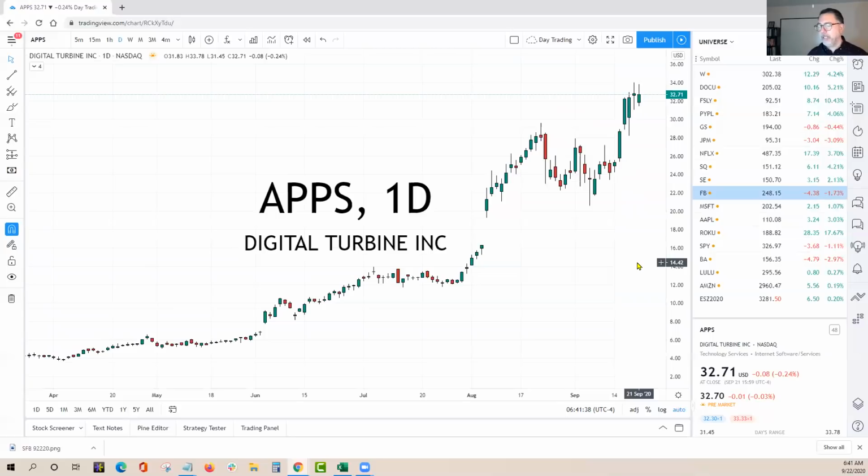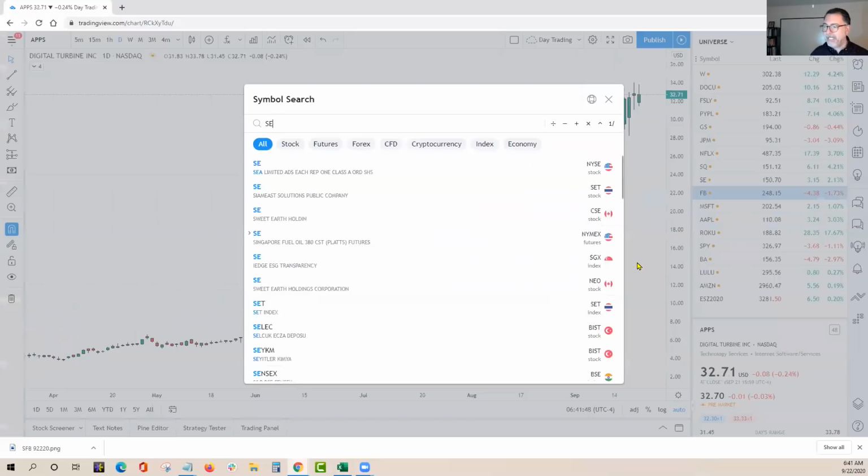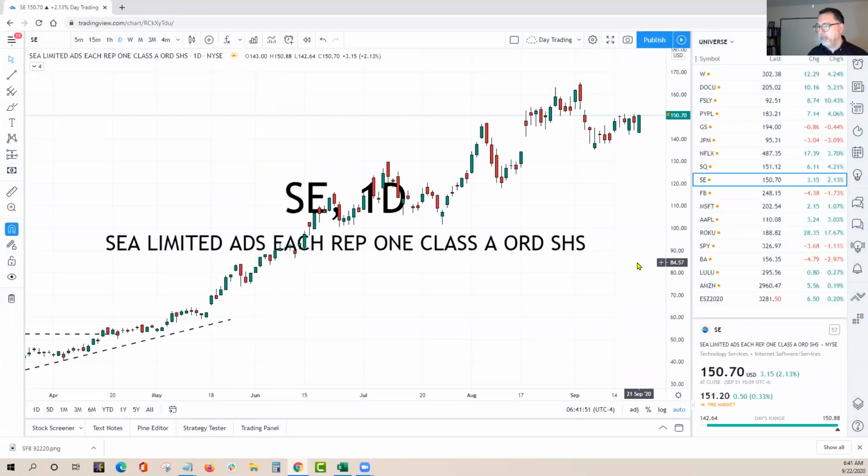APPS actually trading into an inside day, holding the pause at new levels, closing above the open with consistency. I like this as a new swing trade long now that it's paused for a few days up here. SE is another one that actually is now perched. You can actually see my alert set right here that didn't trigger yet. I'm looking for it to trigger right around 150, in that area, looking for a retest of 160 for a nice swing trade.